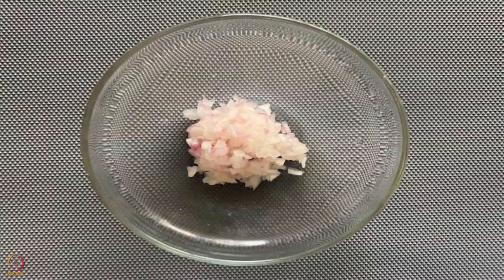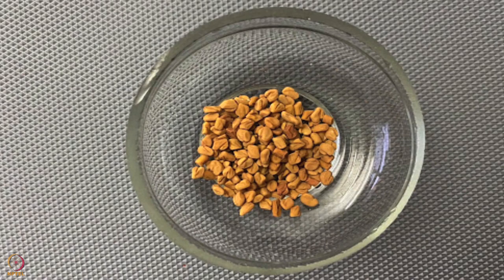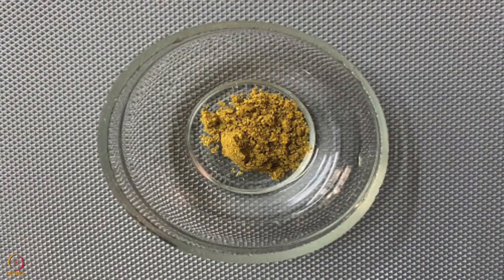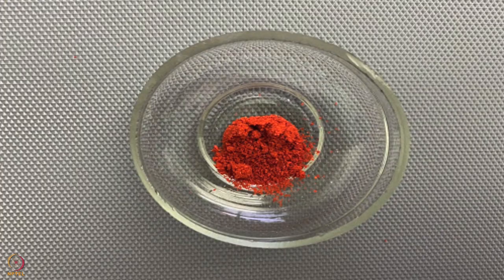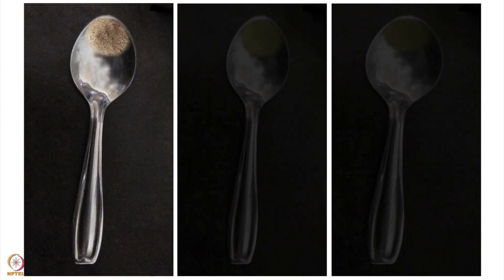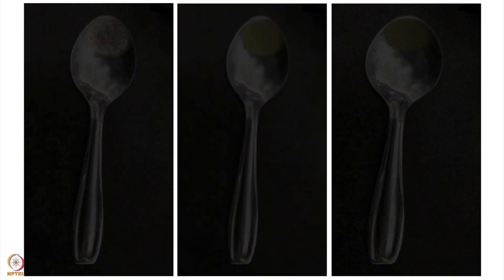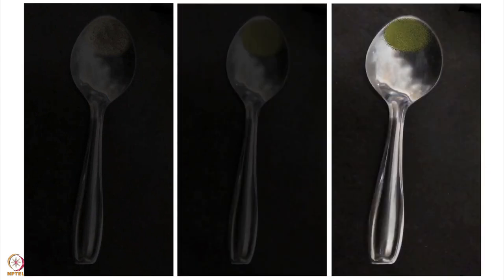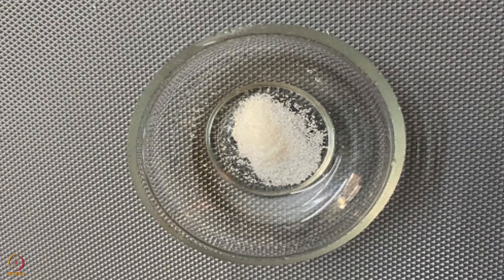Other ingredients required are 1 tablespoon of chopped tomato, 1 tablespoon of chopped carrot, 1 tablespoon of chopped capsicum, 1 tablespoon of chopped onion, 1 teaspoon of ginger garlic paste, and 1 teaspoon of fenugreek seeds. Spices which will be required are 1/2 teaspoon coriander powder, 1/2 teaspoon cumin powder, and 1/2 teaspoon red chili powder. Other ingredients required are 1/4 teaspoon nuts and seeds powder, 1/4 teaspoon drumstick leaves powder, and 1/4 teaspoon curry leaves powder. Take 1 tablespoon of oil or ghee and salt to taste.